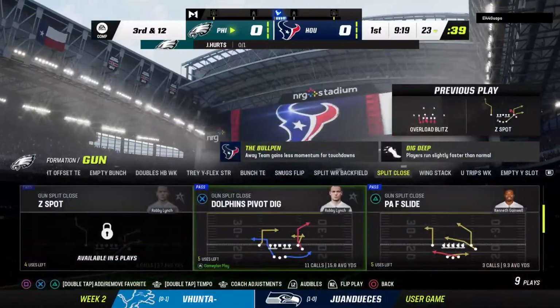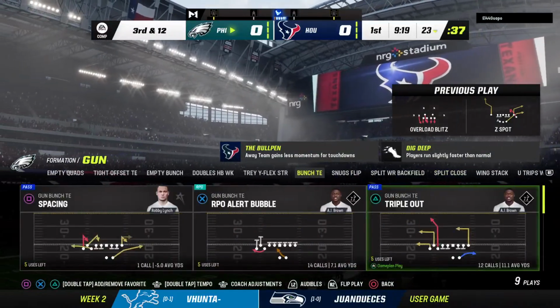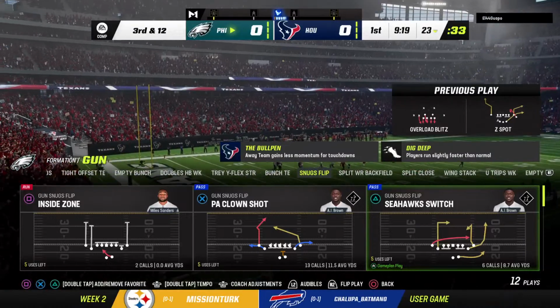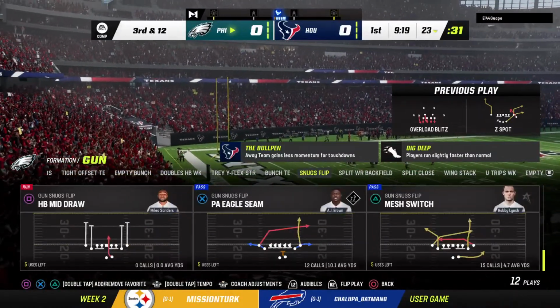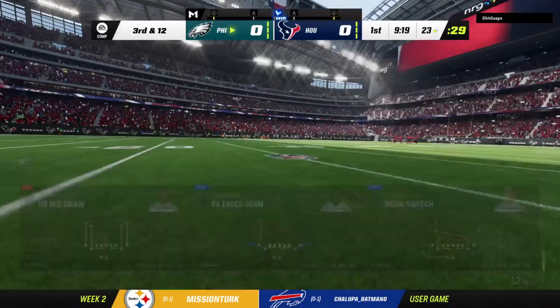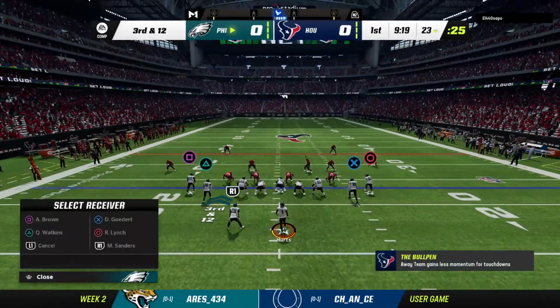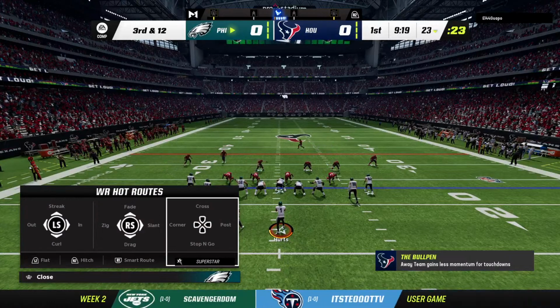They try to throw on second down, but this one is incomplete. Watkins, the intended receiver, and it's third down. Not sure what happened out there. It looked like the timing was a little off on that throw. Well, you know I'm a defender, so what am I going to say? Great defense. Darn right. They did something to disrupt that timing.